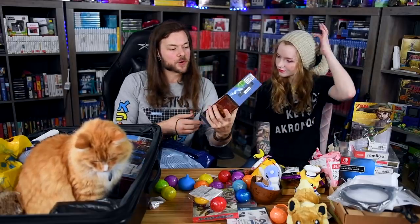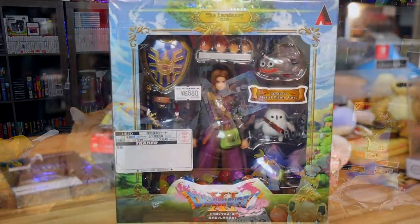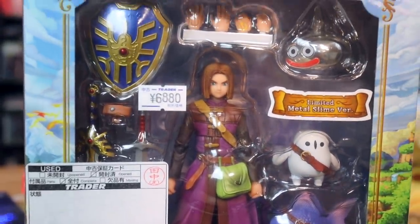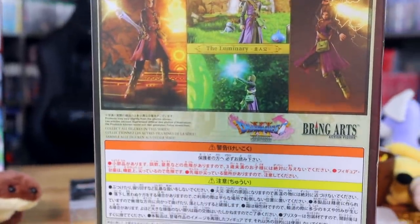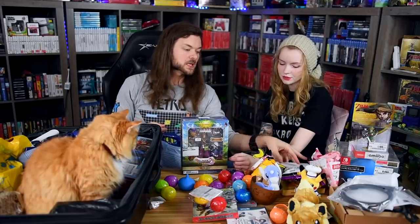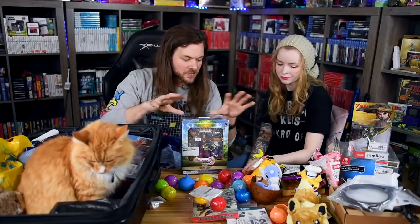So I got this bad boy, 6,800 yen, which equates to about $65. Ended up being a fantastic deal. This is the first time I had seen even a Bring Arts thing in general. I'd never heard of it before, let alone this Dragon Quest one, but I thought it looked too perfect. I really wish I had bought the chick that was next to him, can't remember her name, but it turns out she is around the same price as this guy, whereas every other one in this set is like 100 bucks or more, so at least it wasn't one of those.